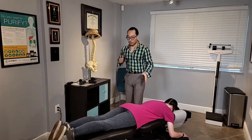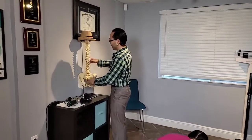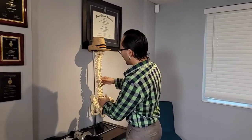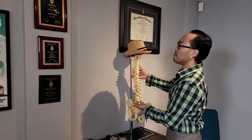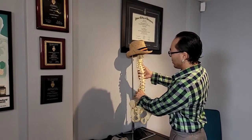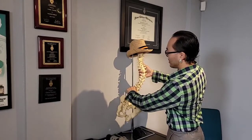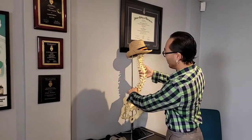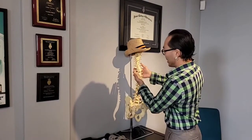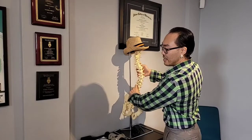And then real quick, before we start getting into the cracks, I do just want to show the spine real quick to show what scoliosis looks like. So I would consider scoliosis a major misalignment. It's pretty much when the entire spine is curved off to the side. And this is probably the most common presentation of scoliosis. It's in the thoracic spine and it's curved off to the right. That's the most common.